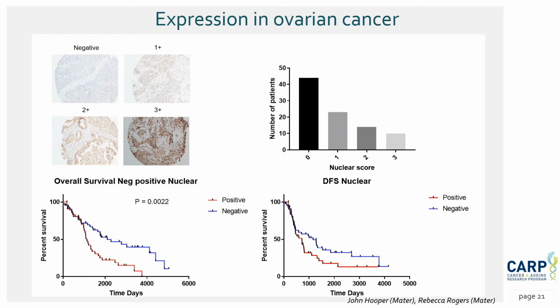This was done to identify different staining patterns, as well as the prognostic implication and what proportion of patients may actually be treatable with PARP inhibitors based off the SASH1 expression. So here I'm showing the ovarian cancer TMA we undertook. This was composed of 96 patient samples, and the staining was seen to be both nuclear and cytoplasmic, but the nuclear intensity actually correlated with patient prognosis.